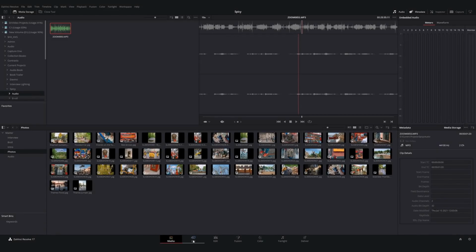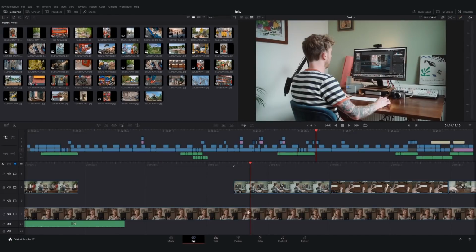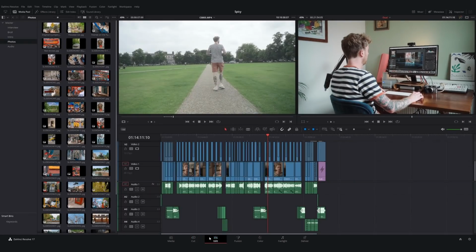Now if we move from left to right one, we go to cut. I'm going to be honest, I don't use this tab at all. It's for more detailed editing. I find that just by zooming in and out, I can do everything I need with edit. So I go media and I skip straight over to edit.